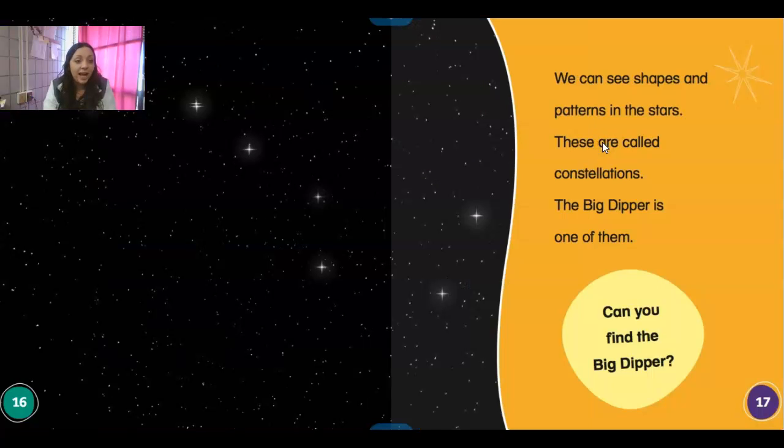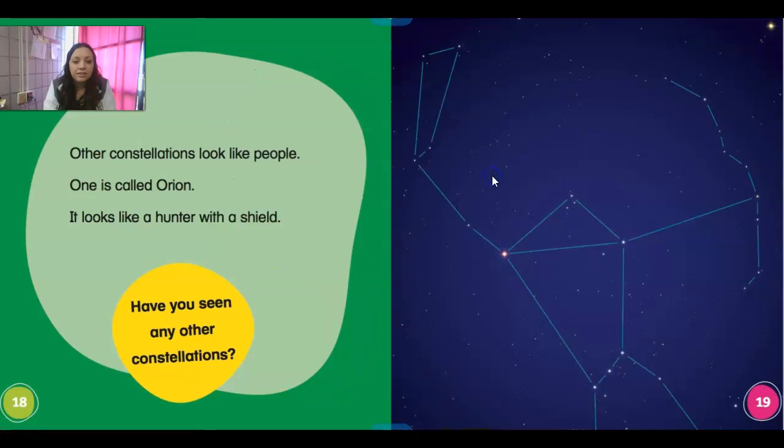We can see shapes and patterns in the stars. These are called constellations. The Big Dipper is one of them. Can you find the Big Dipper? Do you see it? These three stars make the handle, and then this part is the main part of the Big Dipper. Other constellations look like people. One is called Orion. It looks like a hunter with a shield. You see him? His body and his legs, and he's got a shield out here. Have you seen any other constellations?